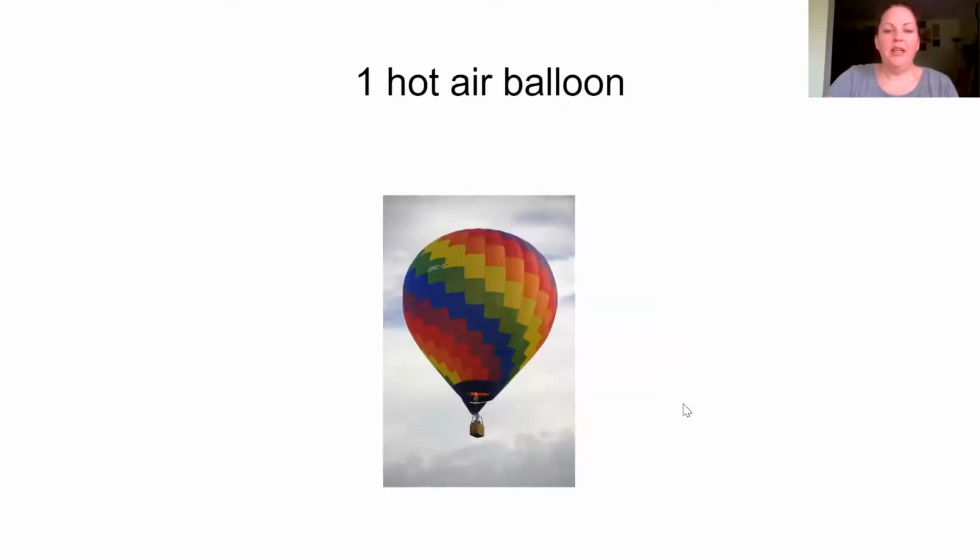Here I show one hot air balloon. I'm showing a hot air balloon because every year in Jackson we have the hot air jubilee. A lot of people come from all over to see the hot air jubilee, to watch the balloons rise up into the air. And that's been going on for over 30 years now here in Jackson.